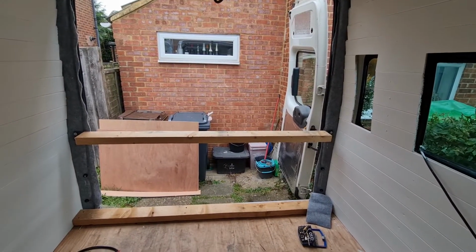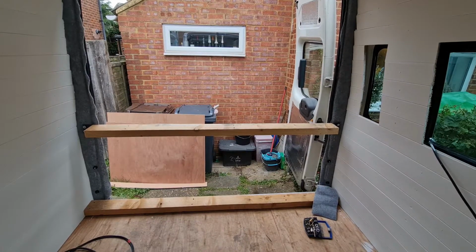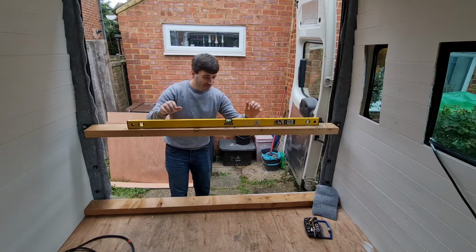That's the first bit of our bed, guys. What do you think? Sam's on the bottom bunk and I'm on the top. I don't think so.